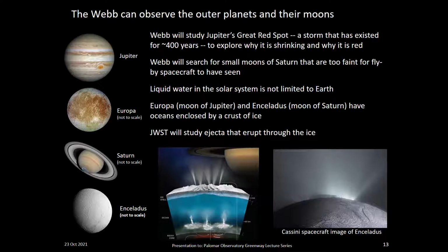Now, liquid water in the solar system is not limited to Earth. In fact, it's possible that most of the water in the solar system is outside the Earth. JWST will study moons of Jupiter and Saturn, particularly Europa and Enceladus, because those moons are known to have vast oceans that are enclosed by a giant crust of ice. And as tidal forces act on those moons, the ice necessarily cracks and geysers are observed erupting through the ice. Here in the lower right, this is an actual image from the Cassini spacecraft, an image of Enceladus showing this ejecta through the ice. JWST will study that ejecta a lot to understand its chemistry.